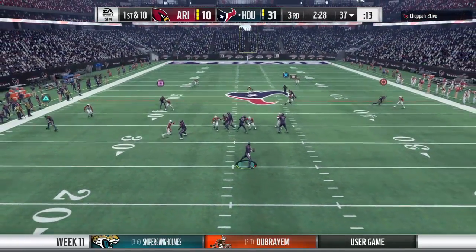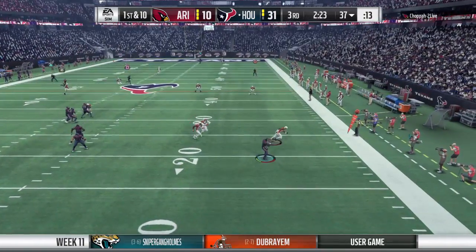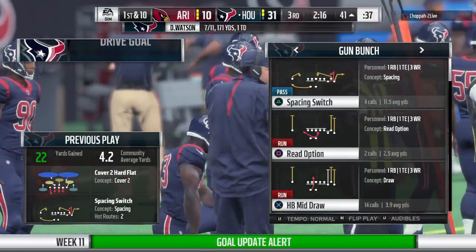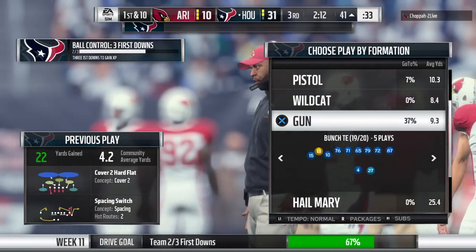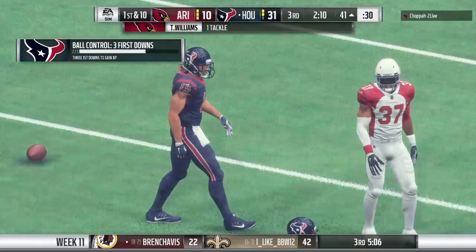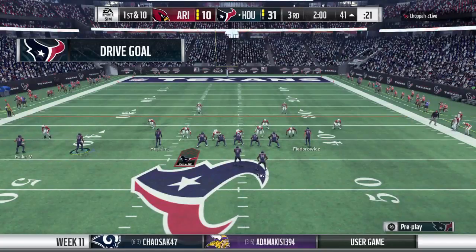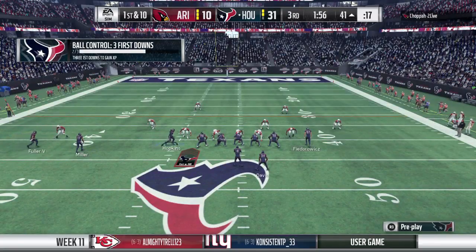First and 10, Watson. Escaping the pressure right. And he's got Fuller. And he's taken down, but not before getting this across midfield and just shy of the 40. A good pickup there at 22. On the NFL scoreboard, they are in the 3rd now in New Orleans. The gap's getting wider there. The Saints have scored again. Remember to keep an eye on the ticker, of course, at the bottom of your screen for updates on that game and others around the NFL.